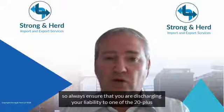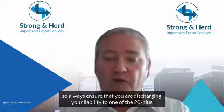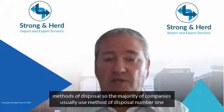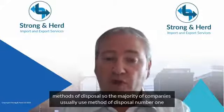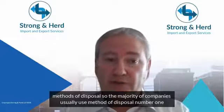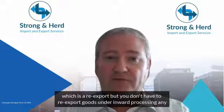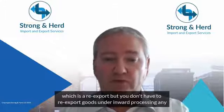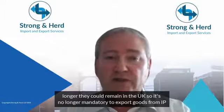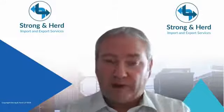So always ensure that you are discharging your liability to one of the 20 plus methods of disposal. The majority of companies usually use method of disposal number 1, which is a re-export. But you don't have to re-export goods under inward processing any longer. They could remain in the UK. So it's no longer mandatory to export goods from IP.